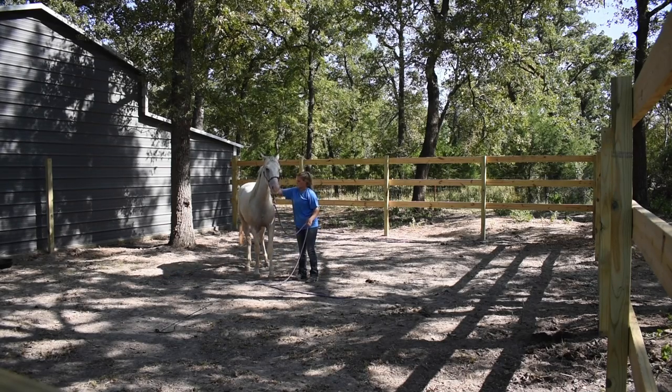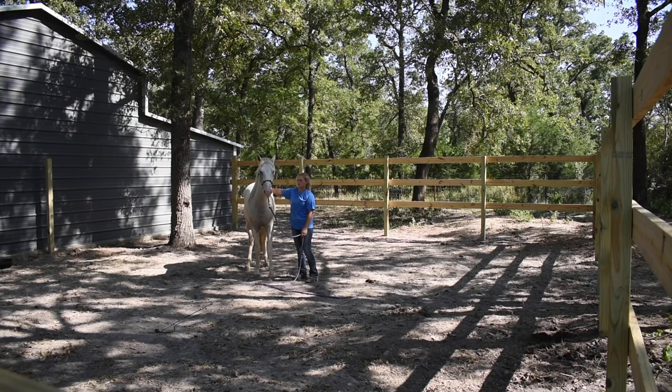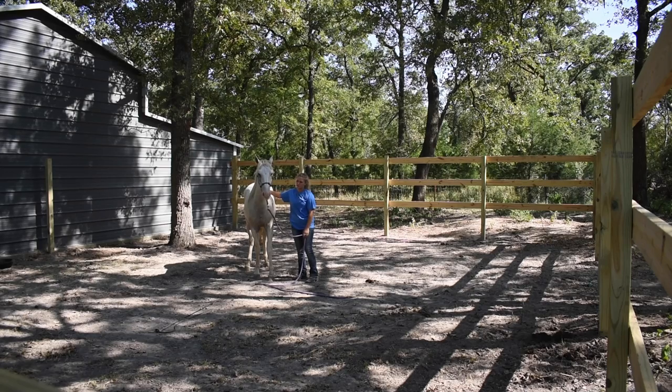He doesn't like this feeling too much, so I'm just going to keep doing it without pushing him too much until he settles down a little bit. Does that feel nice? I saw you wiggle your lip a little bit.